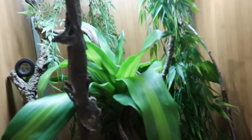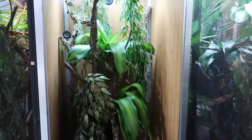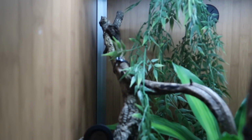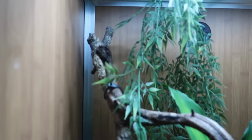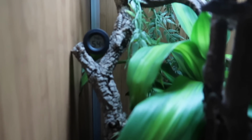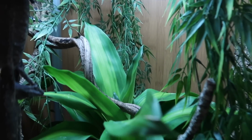I do have quite a lot of branches. Honestly, when you look in here, it doesn't look like there's as many branches as there are, because a lot of them are just hidden behind plants. If you look up here, I have these two branches zip tied together to hold them in place. But then this cork branch just goes all the way down to the bottom. And then if we look at this other branch right here, this is just like a jungle vine or something.